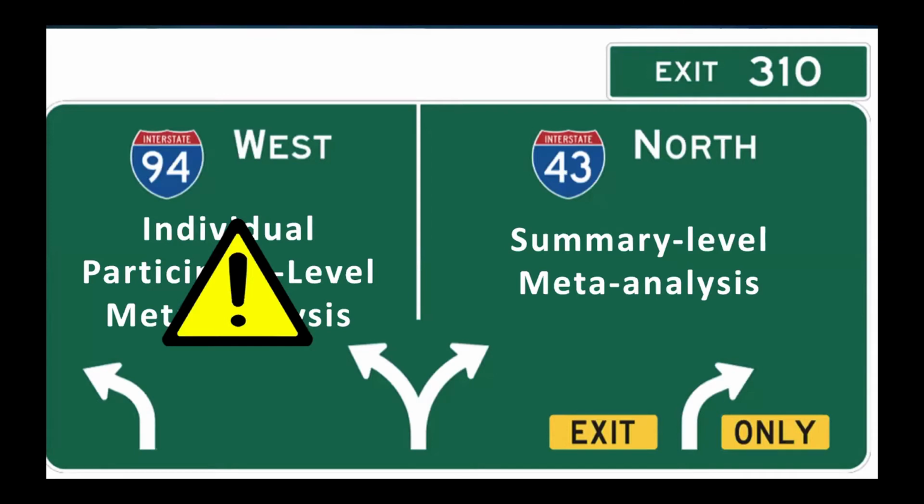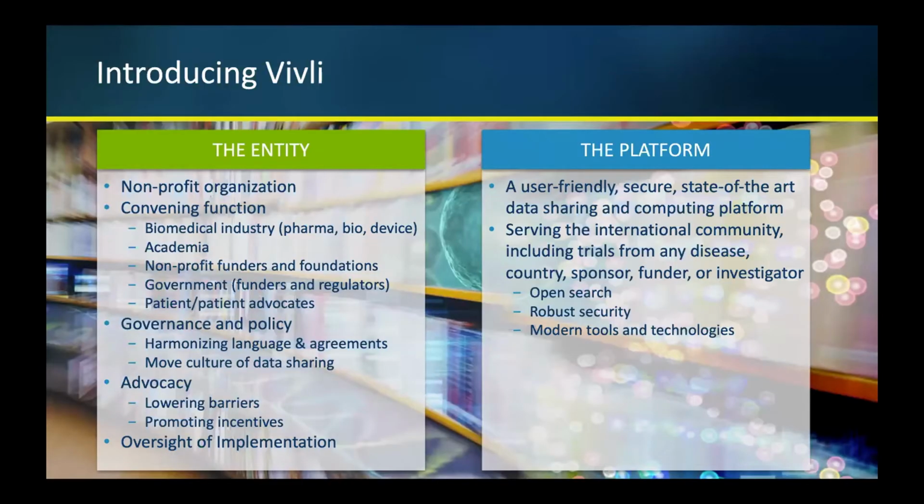This is where Vivli comes in. We're trying to make the IPD lane an express lane. So introducing Vivli, we are a nonprofit organization founded in 2017. We convene all the multiple stakeholders in the data sharing ecosystem. We focus a tremendous amount of time on governance and policy and advocacy. And of course, we run a platform as well.